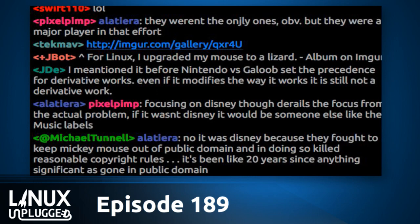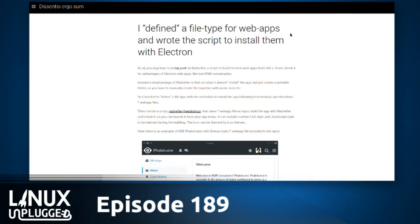And I thought this was an interesting blog post about let's just embrace this and set a .webapp file standard. So it's a file type, .webapp, and it's a free desktop specification. And if you use something like Nativefier, which we're going to talk about a little bit more in a second, this would be a way to just make a real simple dot file, .webapp. This is where you create the menu structure for it. This is the icon, all this stuff.